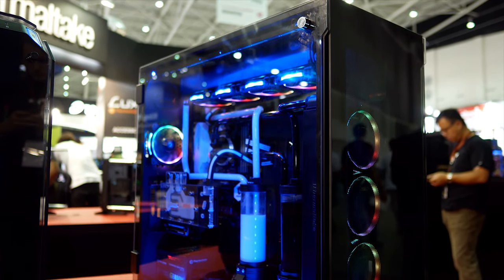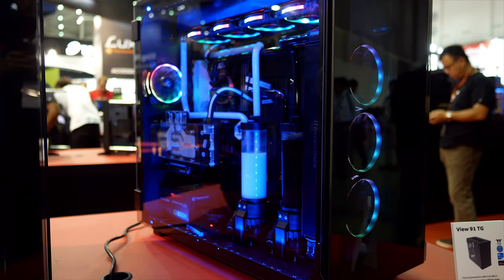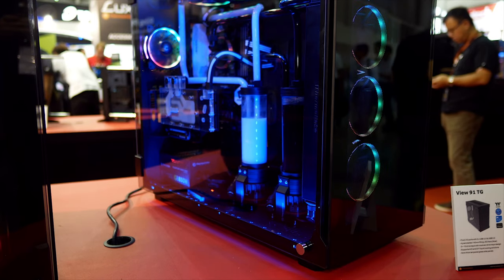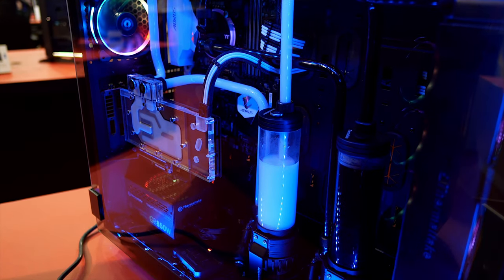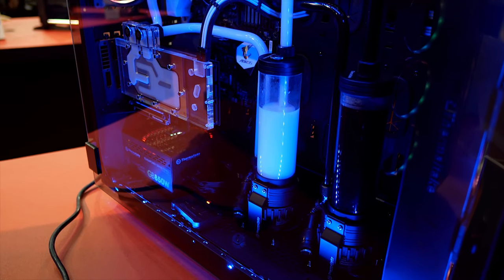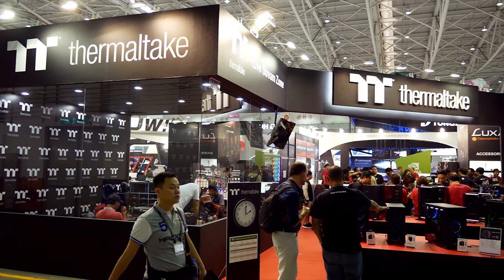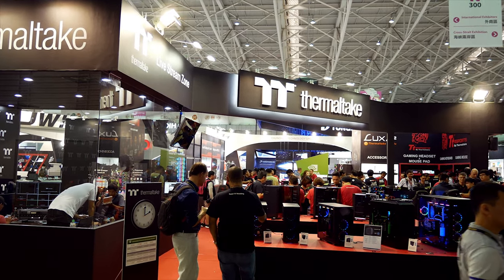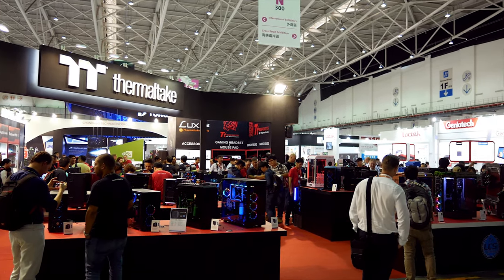The case is very flexible in what it can house as well, offering support for anywhere between 3 and 10 3.5-inch drives, depending on the configuration. There's plenty of options for liquid cooling as well, with accommodation for a 560mm radiator on the top and a 480mm radiator in the front. Also, the case comes with four ring fans installed. They are 140mm fans, and they feature blue LEDs.